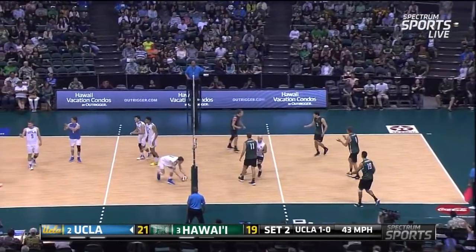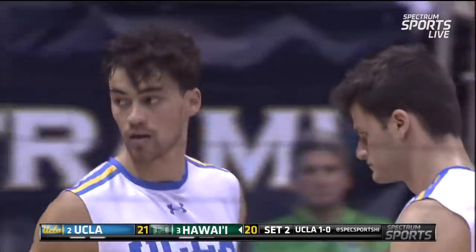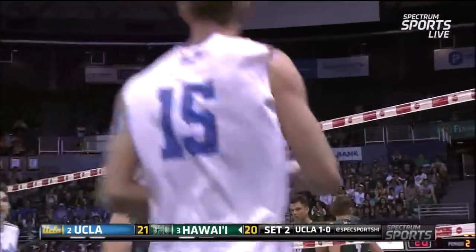Ma'a tried to take something off, went into the net. John Speraw had a reaction, didn't really make any sort of change in his facial expression, but the body language was such, maybe was hoping that Ma'a would rear back one more time.